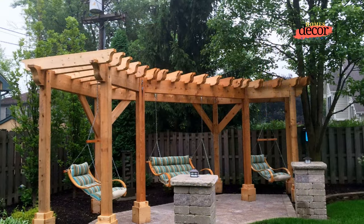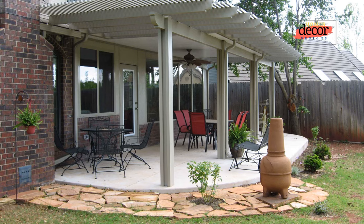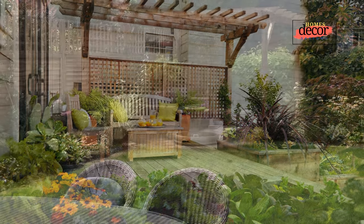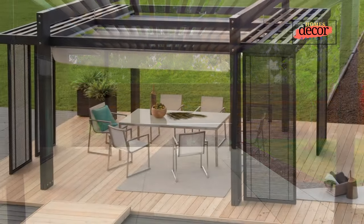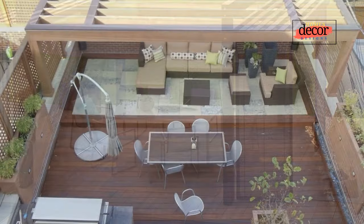Adding a pergola to your terrace unlocks a multitude of benefits. First, sun control. The overhead structure provides shade, allowing you to enjoy your terrace comfortably even during peak sunshine hours. Second, defined space. It creates a distinct outdoor room, visually separating your terrace from the surrounding area. Third, enhances aesthetics. Pergolas add architectural interest and a touch of elegance to your terrace, elevating its overall appeal.